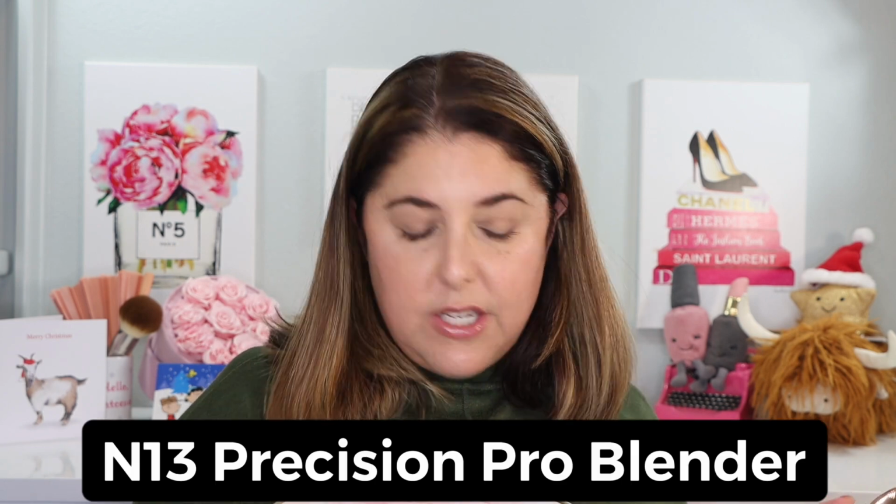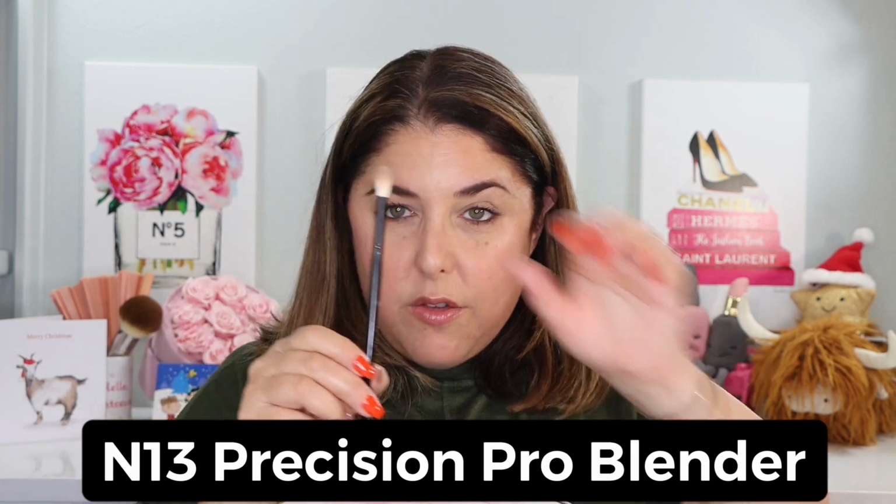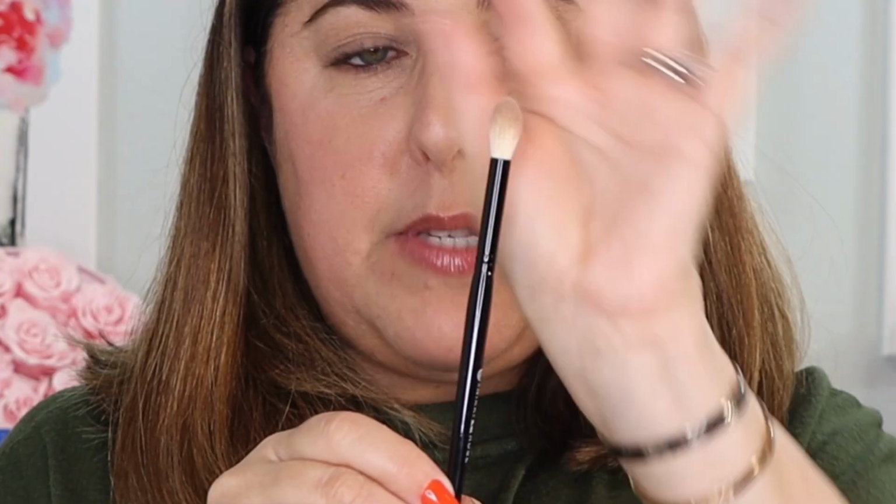So the first thing I'm going to do, and a little bit of the bronzer too from Charlotte Tilbury. The first brush I want to use is the Precision Pro Blender. This is the N13 brush, and you can see it comes up to another shade there. I could use this for powder too.